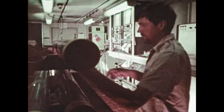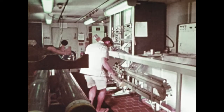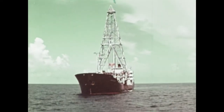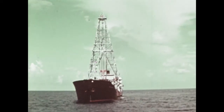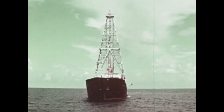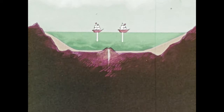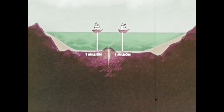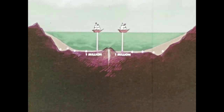A laboratory on the ship enabled scientists to examine the cores as soon as they were brought up. From the Atlantic, the Glomar Challenger continued on to other oceans, but not before firmly establishing the theory of continental drift. The results were as expected. Cores that were drilled up from near the ridge were not more than 1 million years old. However, they became progressively older as we moved away, reaching 200 million years near the continents.